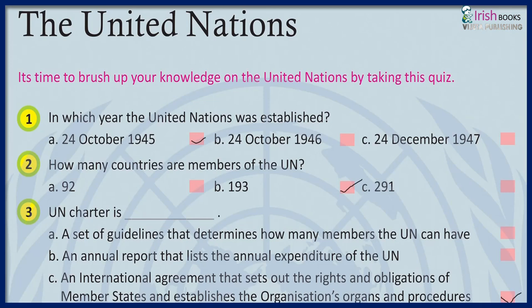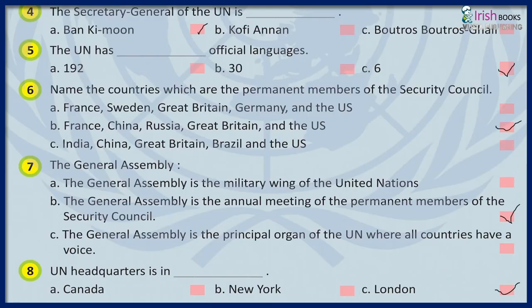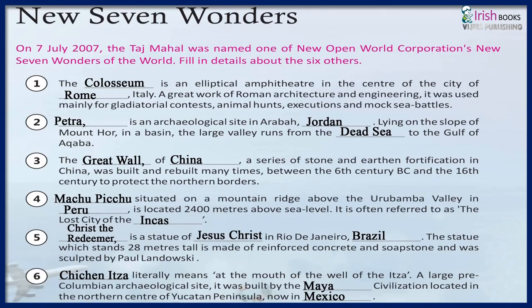The United Nations. Time to brush up your knowledge on the United Nations by taking this quiz. New Seven Wonders. On 7 July 2007, the Taj Mahal was named one of New Open World Corporation's New Seven Wonders of the World. Fill in details about the six others.